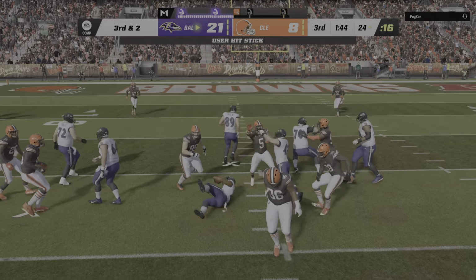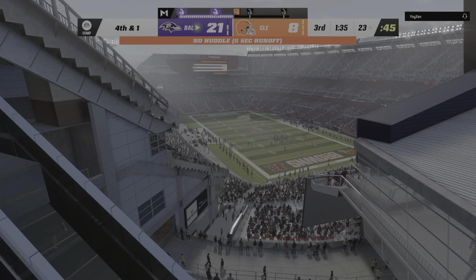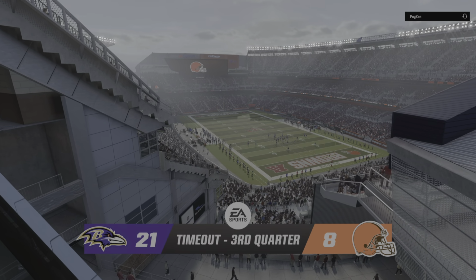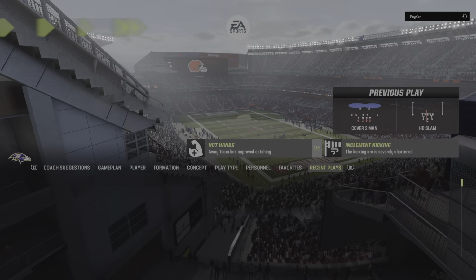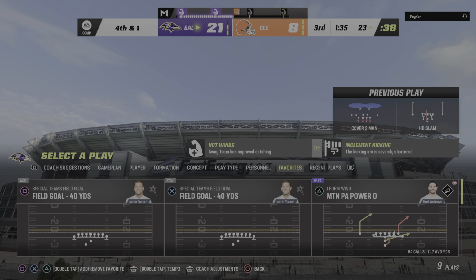They'll try to run for it with Dobbins. And they needed 2. They could only get 1. Fourth down. Now a timeout called for by the offense. It's just their first, so 2 remaining as they burn 1 here in this third quarter.